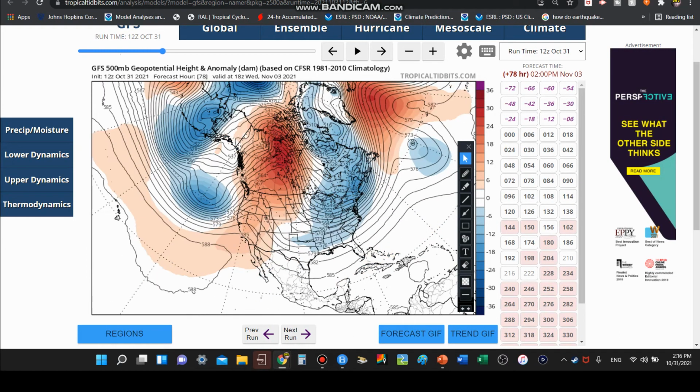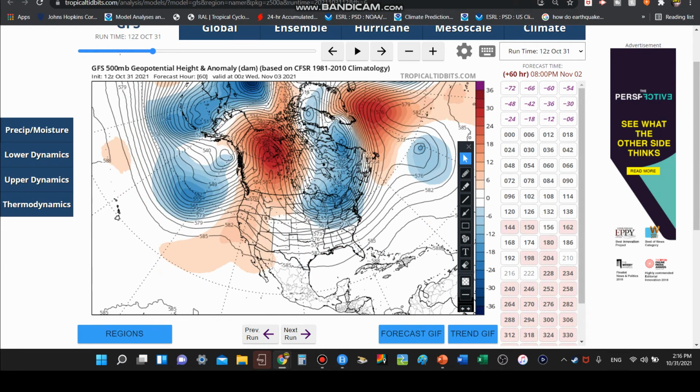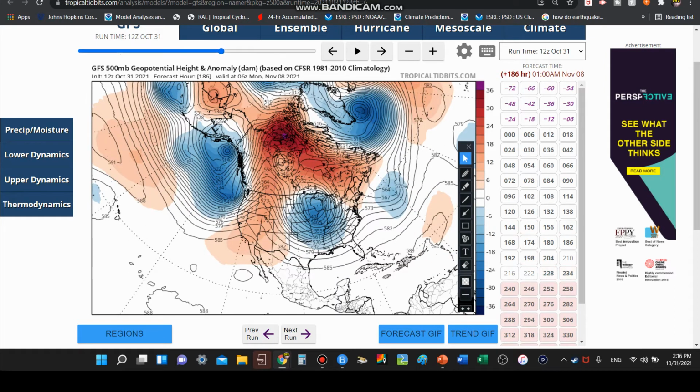GFS model here, all right, you can see that at first it's the western-ish half of Canada and the Arctic that sees that high pressure influence, right in there. And it still pushes the storms this way, but eventually, the Canadian said the same thing. Eventually, that's going to take over the entire Arctic, so the storms really have nowhere else to go but down this way.